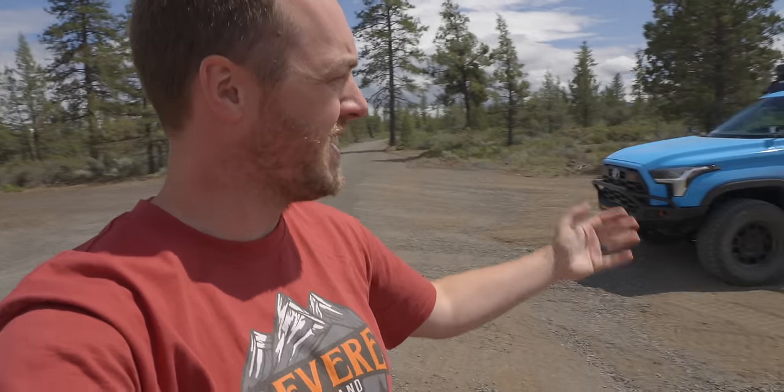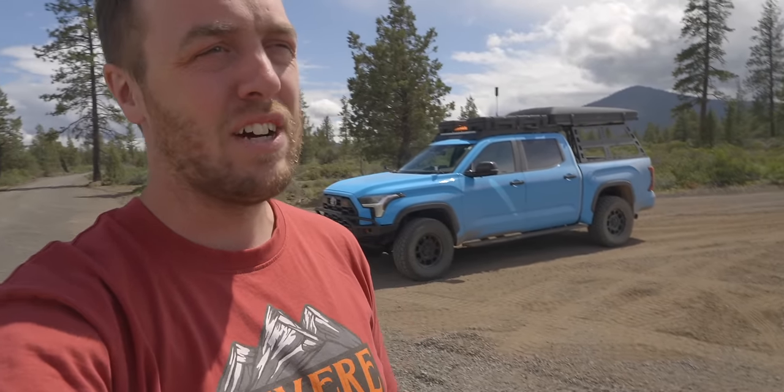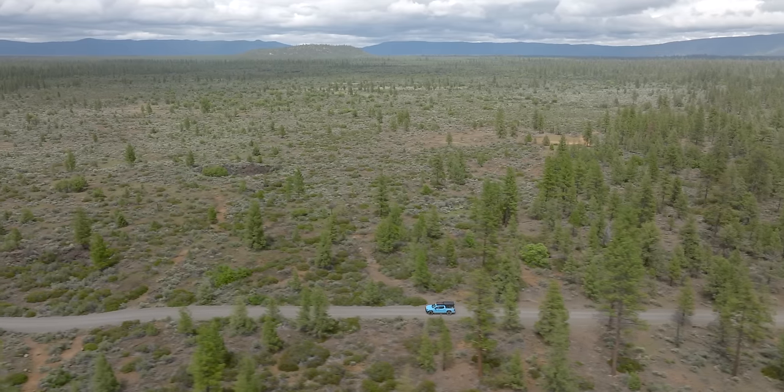All right, we're back on the trail. This is the original road with the 3-ton bridge on it. And obviously the Tundra, I mean, it probably weighs 3 tons empty, completely dry. And with all the stuff that I've added to it, it's way over 3 tons, I think. I don't know. I probably need to get it weighed. But now that we're back on trail, we're gonna continue heading that way, which is north.